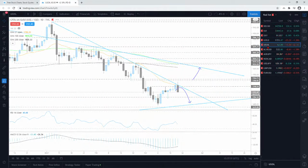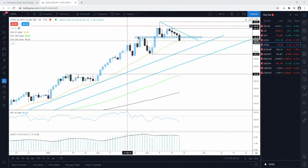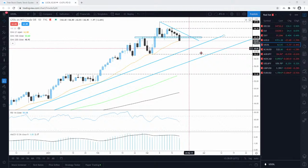Jumping into WTI oil, so perfect move to the downside, and yep, we are now testing that 21-day EMA. So recently I've talked about this, and basically this morning I also mentioned that this pattern here could be seen as a potential descending triangle, which according to all the TA rules tends to break to the downside, and this is exactly what happened. So we had a drop below the 63.79 territory.